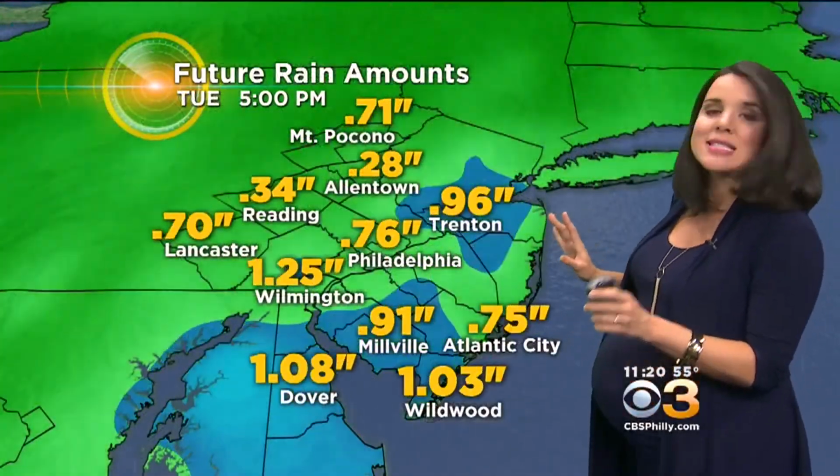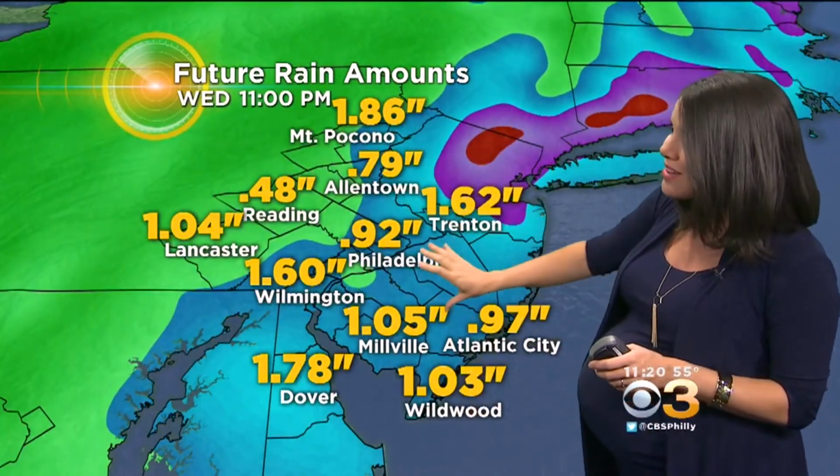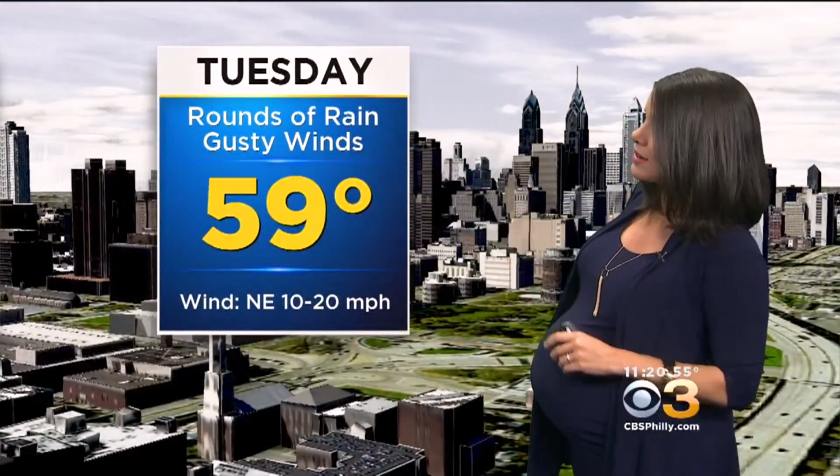We're looking at plus or minus an inch or so of rain with potentially some higher amounts at the coast. It all depends where those heaviest pockets set up, but we're good for at least around an inch here in Philadelphia. So the trees, the grass, they'll love it, but it's another slow go kind of day all across the area with rounds of rain and gusty winds.